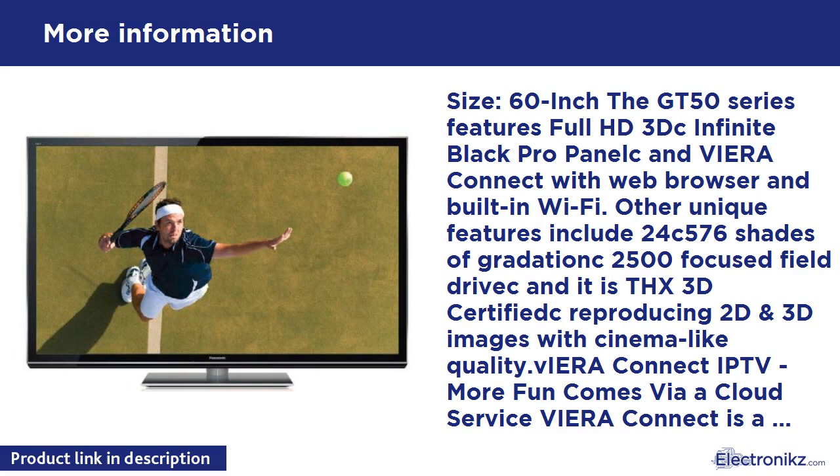Enhance your TV experience with popular apps. Popular apps on VIERA Connect include Netflix, Amazon Instant Video, Facebook, Twitter, Wall Street Journal and Hulu Plus, all optimized for the best user experience. In the 2012 TVs, you can have an unlimited number of apps installed because those apps are stored in the cloud rather than in the TV memory itself.